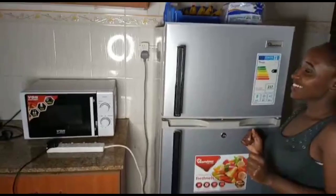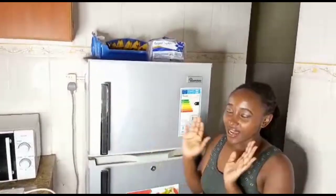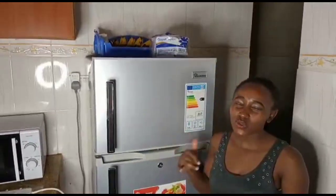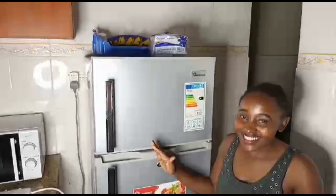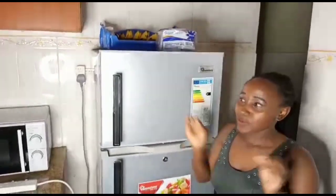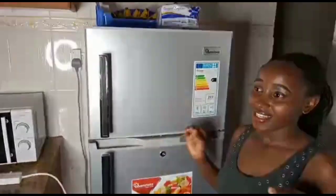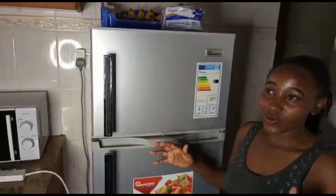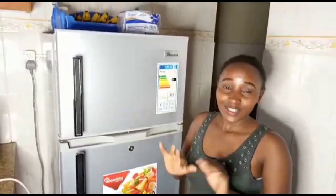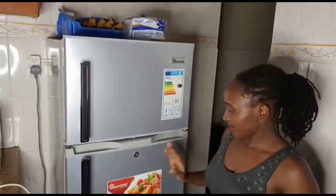My fridge, my height mate. Haha. Now, one thing that I absolutely love about this fridge is that it is so quiet. Oh my god, it makes almost zero noise. It's so quiet. Not like those other fridges that go off, take a little break, then come back on, and could even wake a baby. This one is just so quiet, so calm, and I absolutely love that about it.